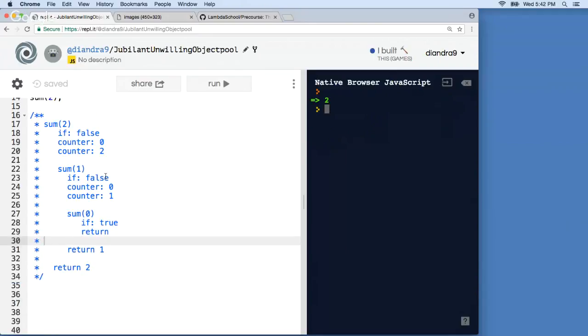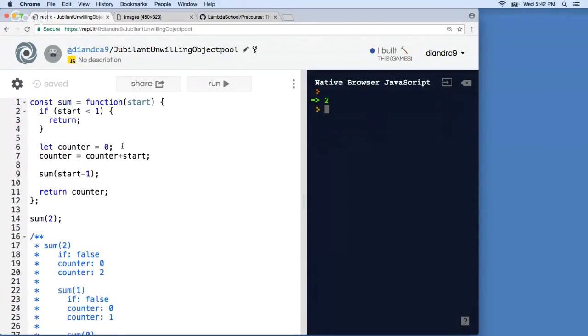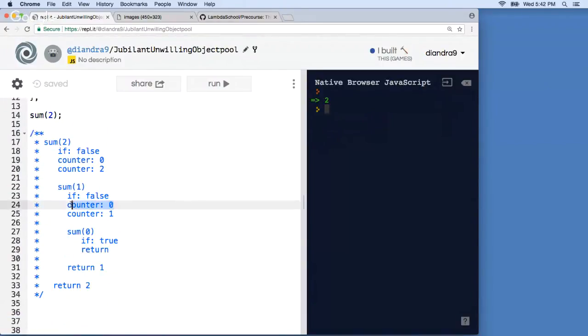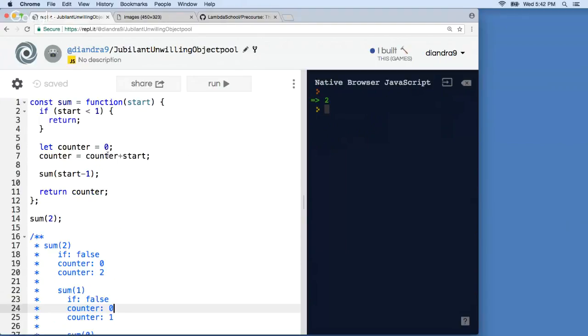So let's break down what's going on here. We're declaring a new counter every time. So that means that every time we recurse, we start fresh, we add it up. That's not good because we want our counter to be something that persists throughout all of this recursion. We don't want to start fresh every single time. So that's one thing that we know is wrong with our code, is this line 6.